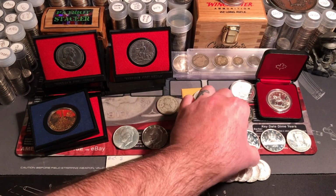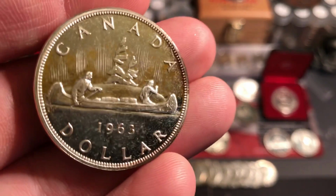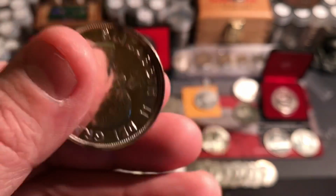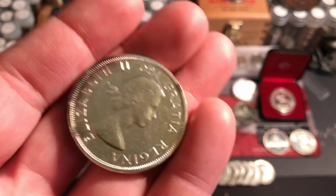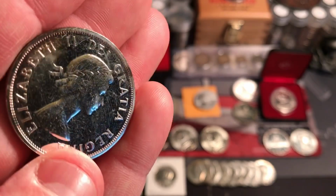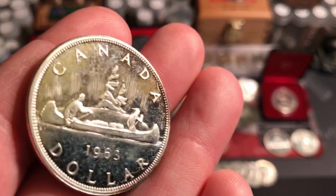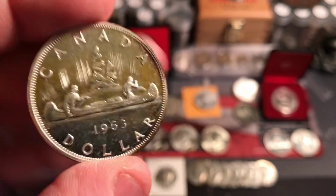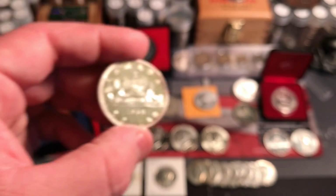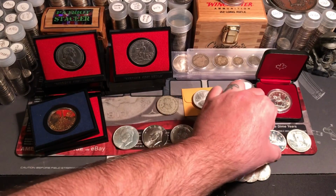So let's keep going. We have these Canadian dollars. These are 80%. So we have a 1963 with that same design, the canoe, and of course we have a younger queen on this side. Pretty cool. Of course, they're not in the best shape, but I'm not really worried. They're nothing too crazy. They're not numismatic. I mean, these are just going to go in my tube for my stack. So a 1963, very cool.